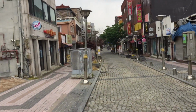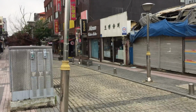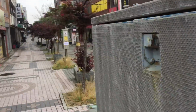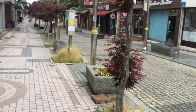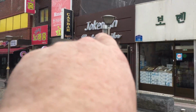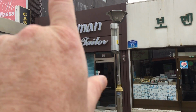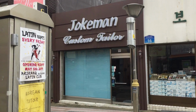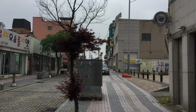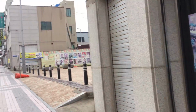Here we go. If you were ever stationed in Yongsan and had to get a suit, you may have gone to a place called Joke Man or Princess Diana. That was the name of the shop back in Itaewon. He's moved operations here now. So now Joke Man, the custom tailor, is here. And yes, every visit will even come with a joke, good or bad. But see, New York Hot Dog is all closed.